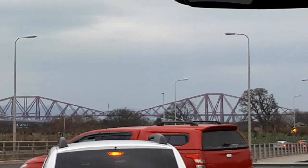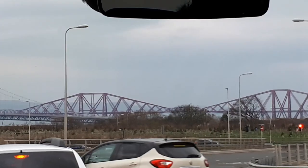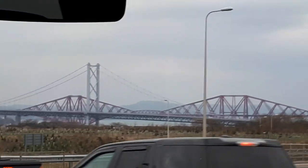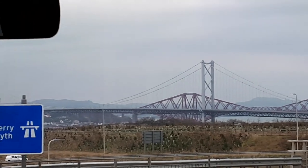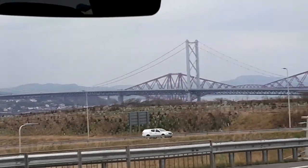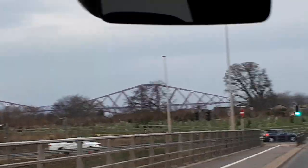It's really big, but incredibly strong. So yeah, lots of people, lots of engineers came here to witness it open. And the last rivet was driven in by the Prince of Wales himself. The golden rivet somewhere in the middle of the bridge. So yeah, that's cool. Now it's stood there since 1890.